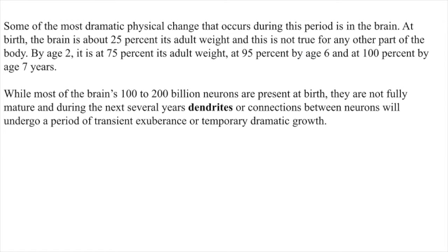Some of the most dramatic physical change that occurs during this period is in the brain. At birth, the brain is about 25% its adult weight, and this is not true for any other part of the body. By age 2, it is at 75% its adult weight, at 95% by age 6, and at 100% by age 7 years. While most of the brain's 100 to 200 billion neurons are present at birth, they are not fully mature, and during the next several years, dendrites, or connections between neurons, will undergo a period of transient exuberance or temporary dramatic growth.